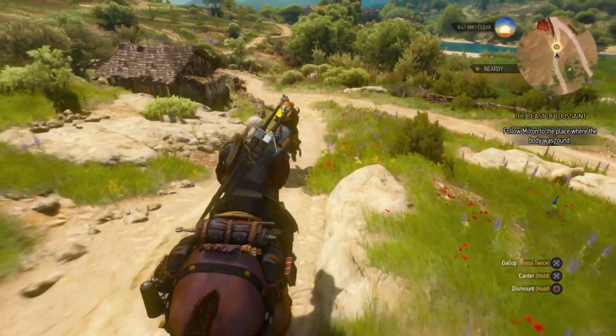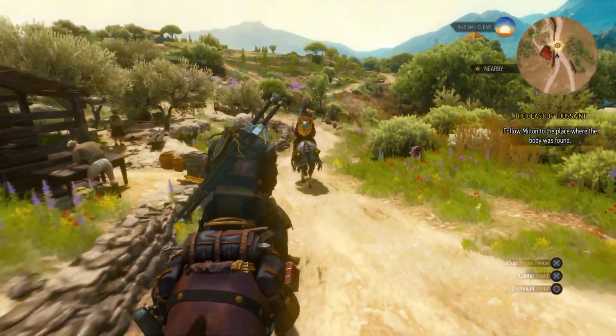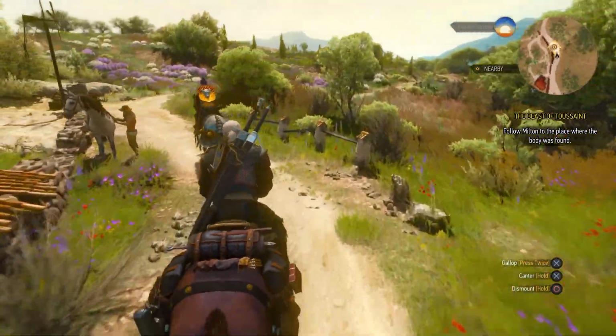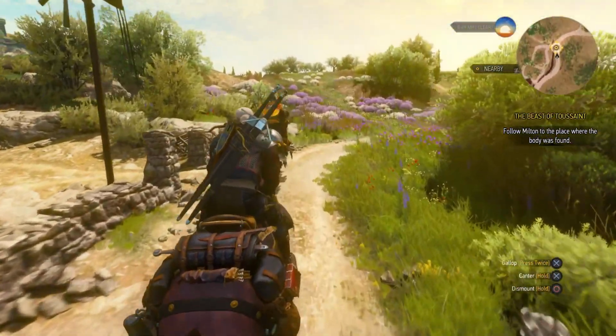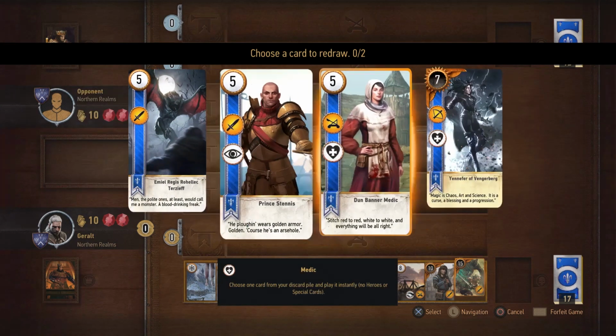Blood and Wine specifically gives you a whole new map and enough content to feel like 20 to 30 hours, and it's basically its own game. But Hearts of Stone is no slouch either. They are both a must-play, and now you can play them at their best version just like the rest of the game. Oh, and I almost forgot about the best game within a game that's ever been created.